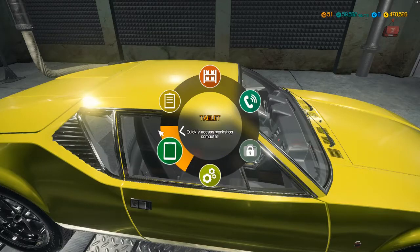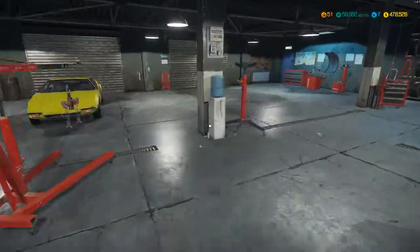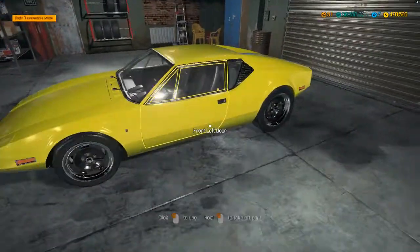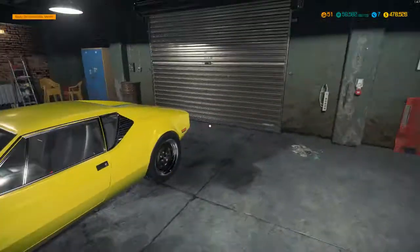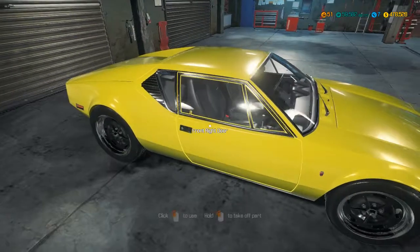Okay, guys. That's the 72 Pantera, modeled by Gollywog with special flavor by me. Souped up, I'm going to throw this one in storage. Got more mods to come, guys.